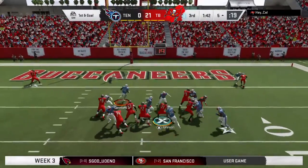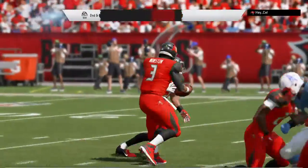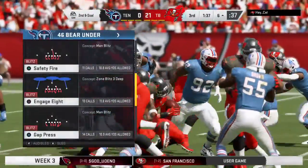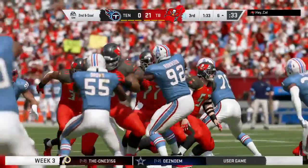They'll try and run. This is Johnson. And there just continues to be nowhere to run. He's bottled up again at the line of scrimmage. No gain on the play that time, and it sets up 2nd and goal.